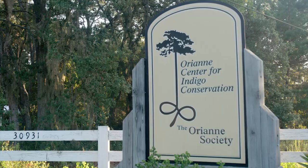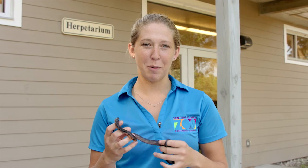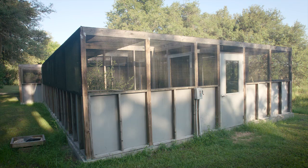Everybody, we're here at the Central Florida Zoo's Orion Center for Indigo Conservation in Eustis, Florida, right outside of Orlando. And today we're going to be looking at eastern indigo snakes.